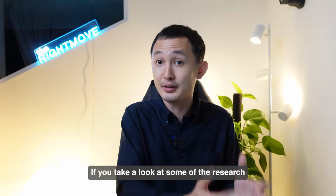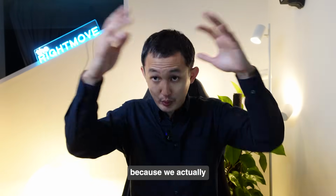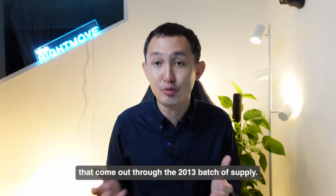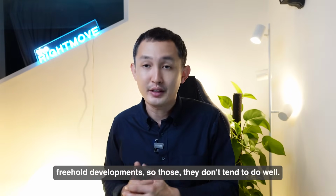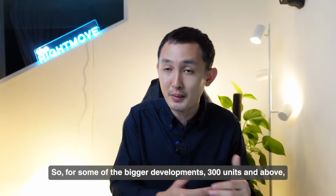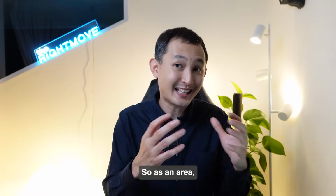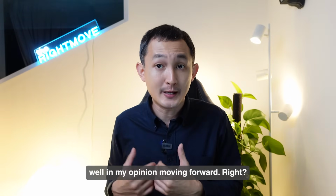If you take a look at some of the research that we have done, one of the reasons why the exit score is so low is because we actually pull in quite a big area with over 3 MRT stations. There are a lot of developments over there that come out through the 2013 batch of supply, 100 over units, freehold developments, so those don't tend to do well. So for some of the bigger developments, 300 units and above, if you stretch it out, they are still very, very much profitable. So as an area, this is an area that actually still will perform well in my opinion moving forward, right?